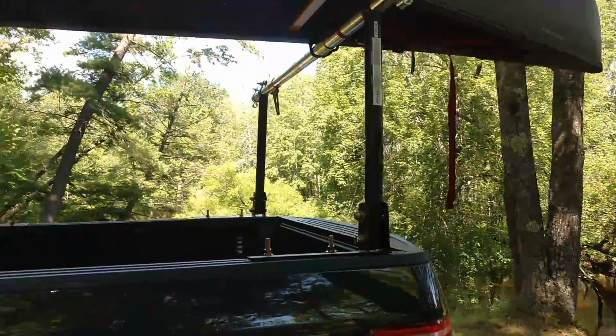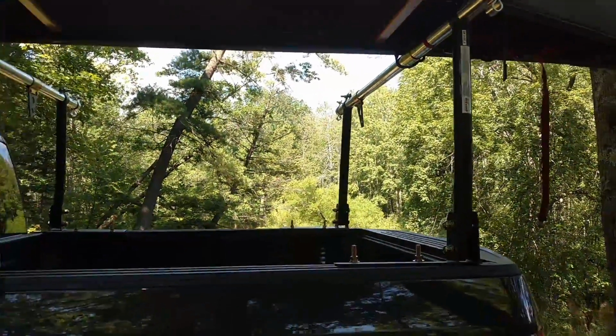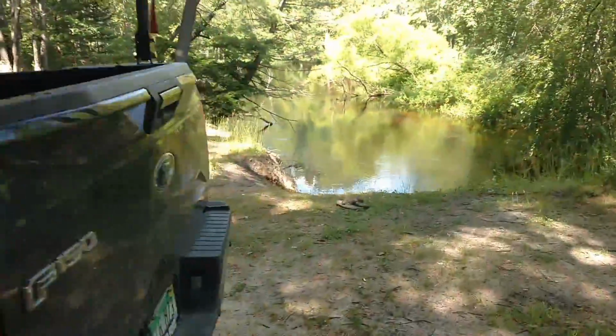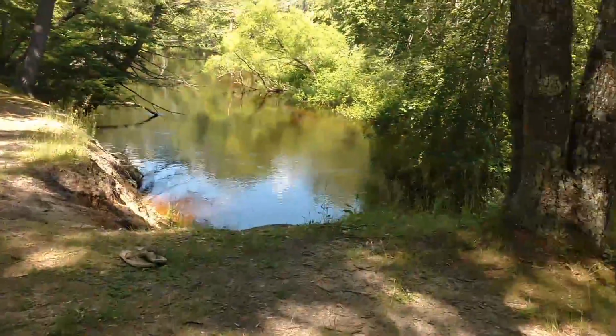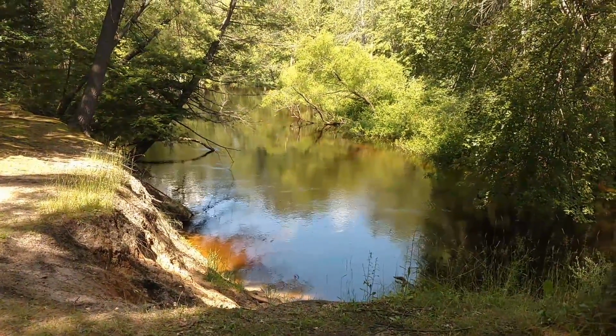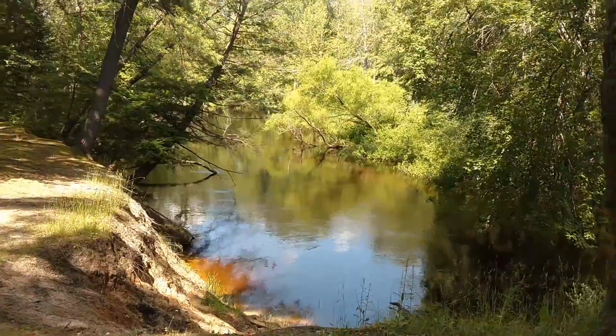But today I'm going out. I'm going to take you along with me. I'm going to go scout a stretch of this river down here, and we are going to paddle down. We're going to actually go downstream about 2 miles, and then when we get down there, we got a spot where we're going to break off and we're going to head up.